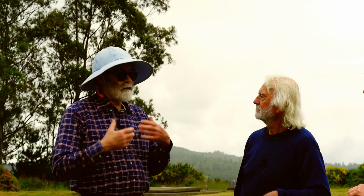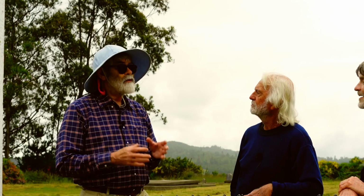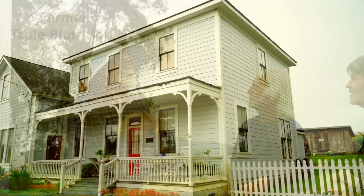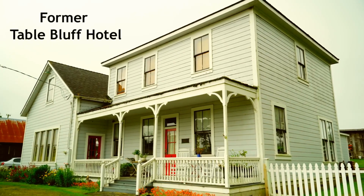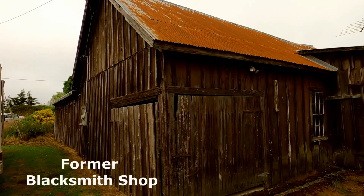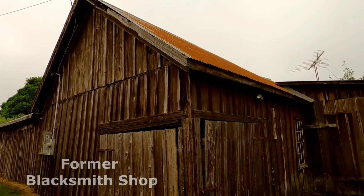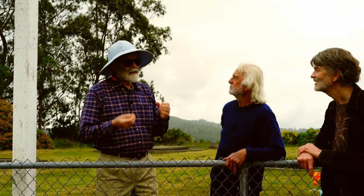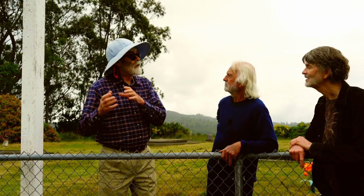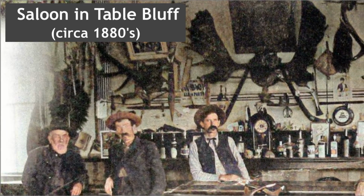Fortunately for us, and for preserving the history, you can go there and see two of the physical pillars of that community. You can see the old Table Bluff Hotel, and right next to it the blacksmith. Those were probably the two most important buildings in town, because the horses needed repair for their shoes at the blacksmith shop. And meanwhile, at the hotel, there was also the saloon. So even if you weren't staying overnight, you could stop and have a drink.